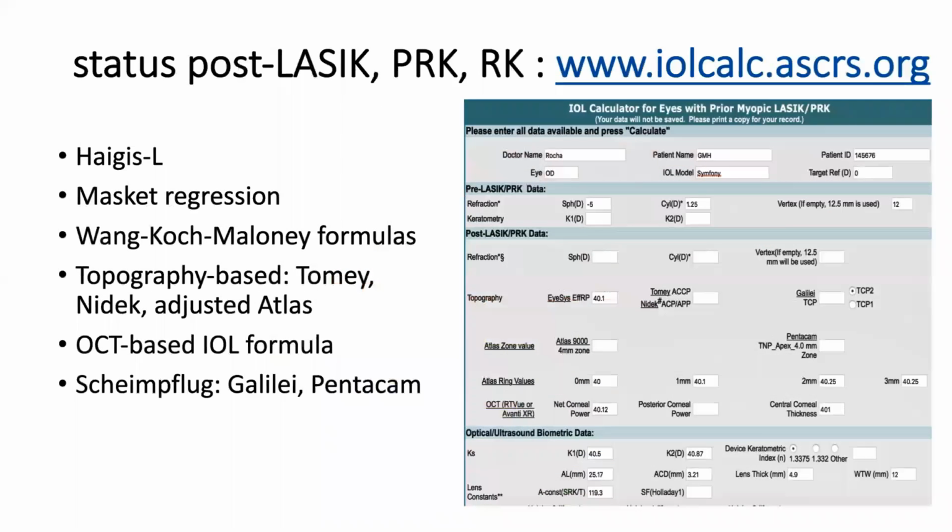Now, when we are looking at post-refractive surgical eyes, post-LASIK, PRK, or RK, the ASCRS calculator has all of these various formulas, as you can see here on the left, listed. The reason that I still go to this calculator is because when it does give me the information, I like to see the range. That range allows me to get a sense of how good the overall bed and the patient's aberrations yield in outcomes.